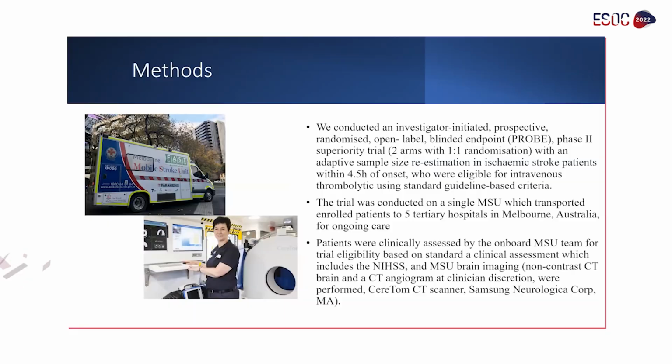So what we sought to do with today's study is combine those two advances, and what we undertook was a randomized open label superiority trial of Tenecteplase versus Alteplase in acute stroke treatment delivered on the Melbourne Mobile Stroke Unit, which is a single site that delivered patients to 5 hospitals in the same region.